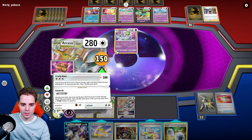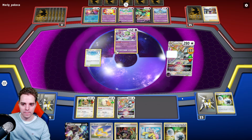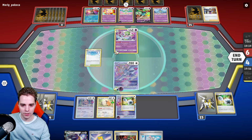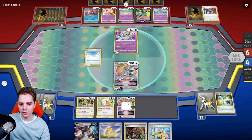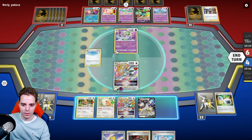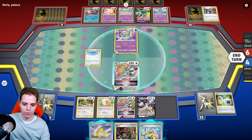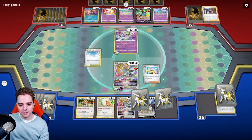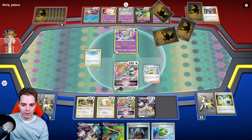Retreating? Is that the way we go? Retreat. DTE away. Go with this. DTE here. Interesting, right? Should we set up another Arceus just in case we can Cheren Scare? They could still Boss this up or Counter Catcher this up, but this is also damage, so it doesn't matter too much. Yeah, no Cheren Scare action, unfortunately. And they really loved that Iono, didn't they?